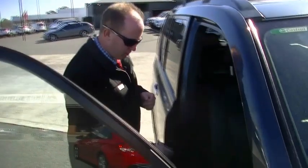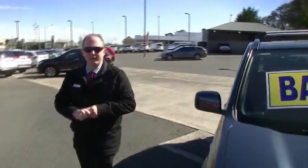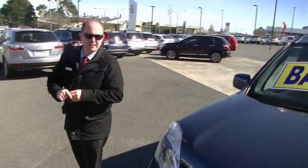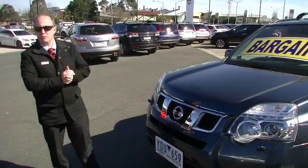As I said, I just wanted to point out the little mark on the leather seats here. You can see it's just a little bit of wear on there, nothing major, and just there as well. We'd just like to be really upfront for our interstate drivers. So that's our walk around video today of our 2010 Nissan X-Trail. As you can see, presents really well for its age, really well looked after car.